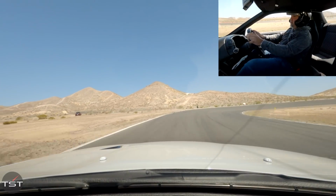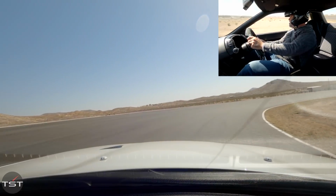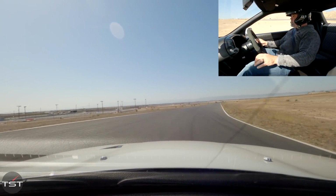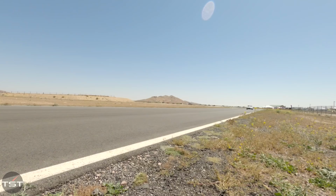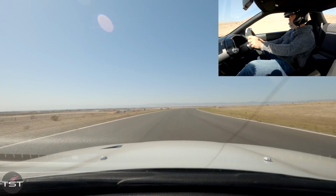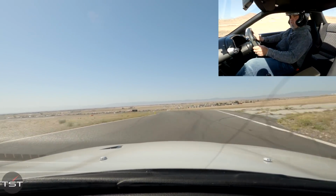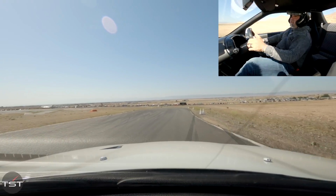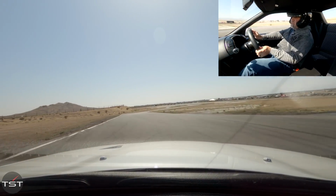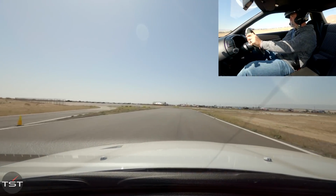What a car, man. Just beautiful. Power delivery is exceptional. Whoa! I'm not one to run vintage cars on the track, but man, could I have a fun track day in this thing.